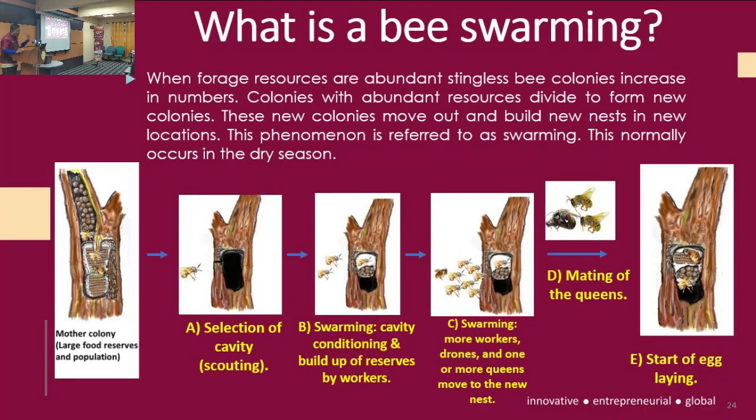So what is swarming? Swarming is a natural process. When a main hive or established hive, after one or two years, they will reach a level where the colony is full, reaching its maximum capacity.